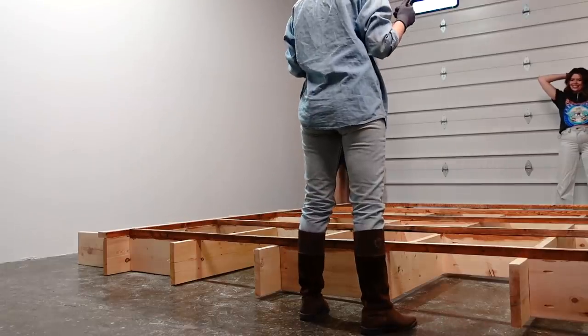Once it's standing, it's gotta get attached to the wall. I mean, who's gonna do that? We all have hands on the shelf. I think we should just start. Okay, ready? Yeah. Okay, so.